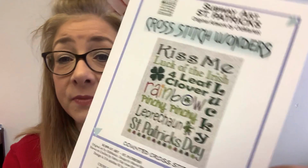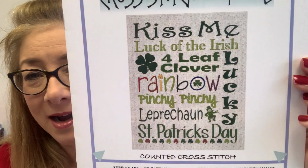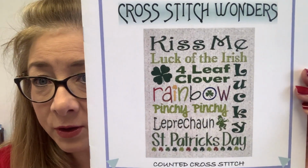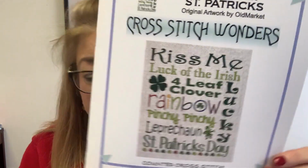And then they also have something for St. Patrick's Day, for those of you that are Irish, who like to celebrate St. Patrick's Day. Who doesn't? So again, this says kiss me, luck of the Irish, four-leaf clover. So just another fun winter project that you can work on by Cross Stitch Wonders.